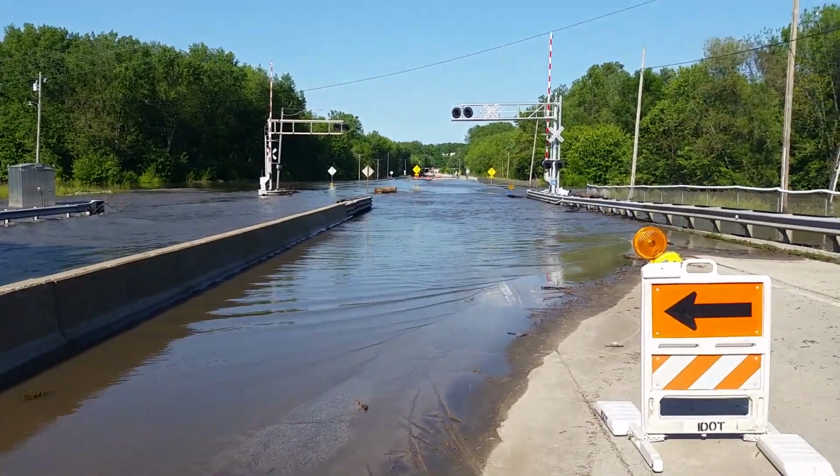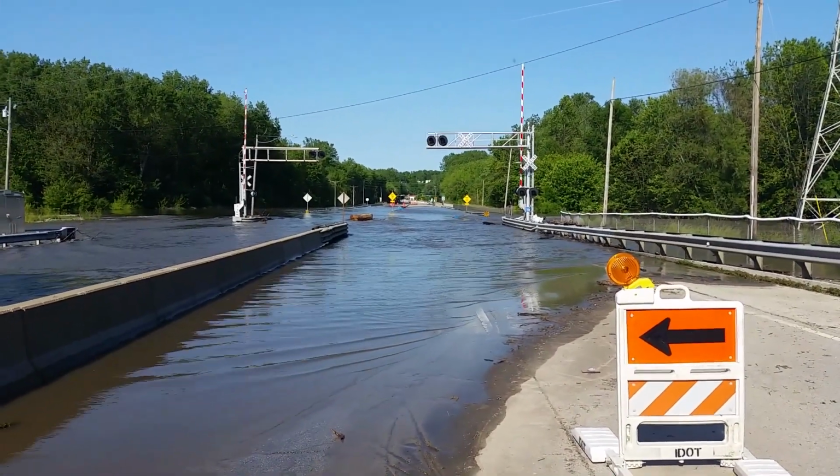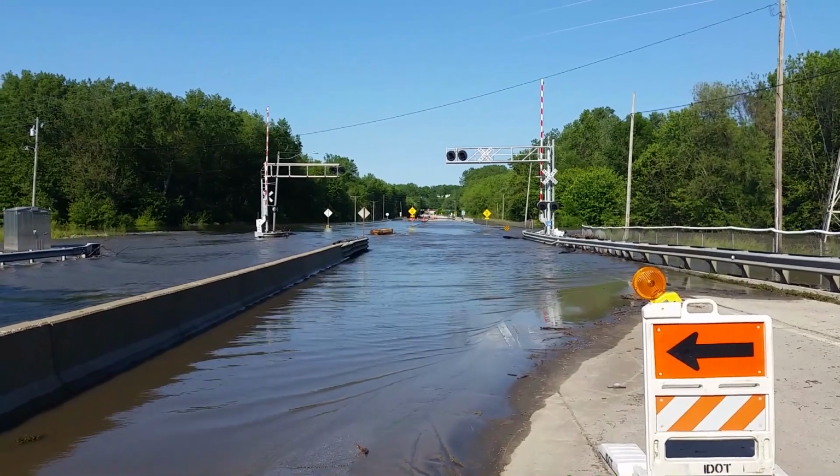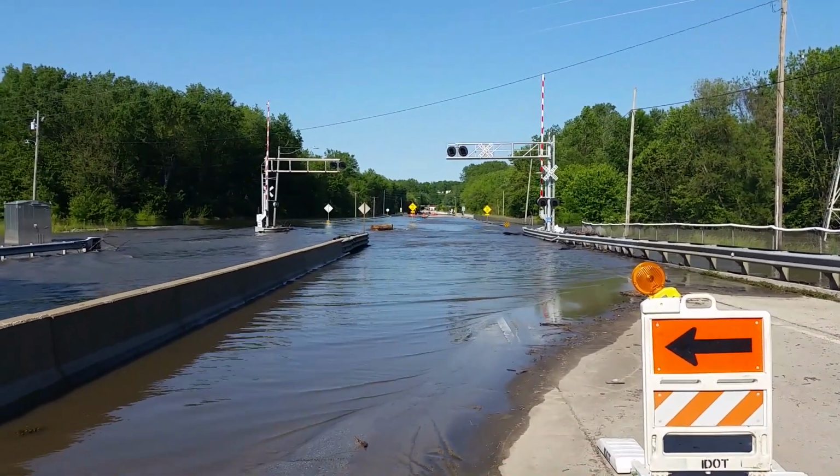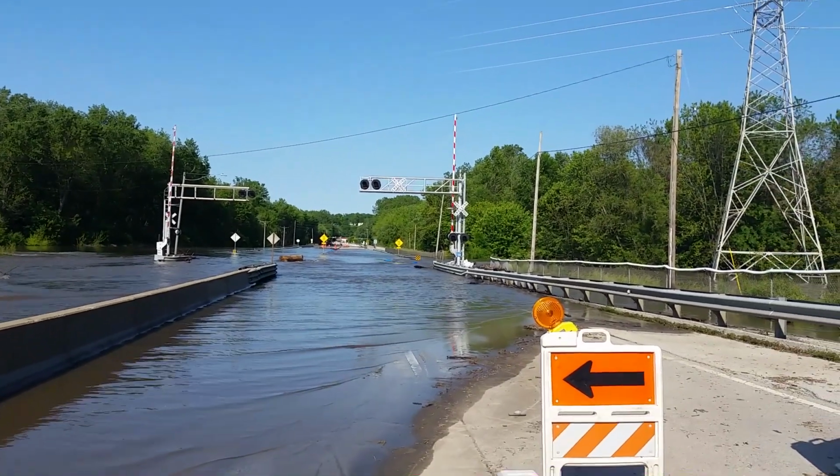I bet the water is at least a foot or two deep right here. Foot and a half maybe.